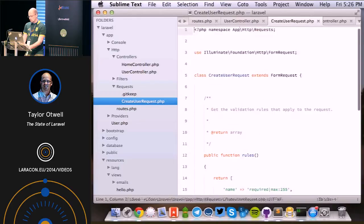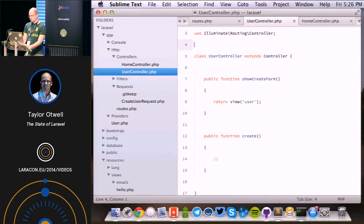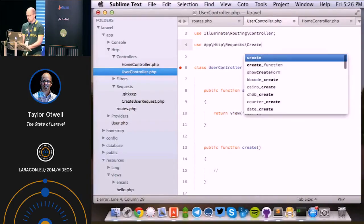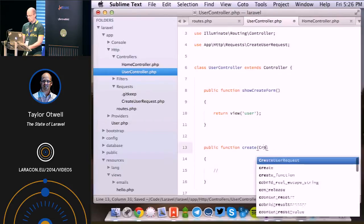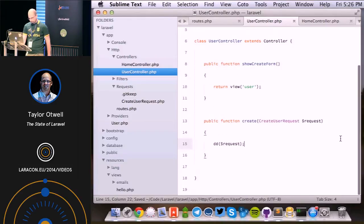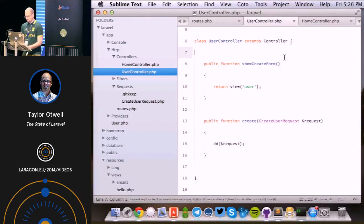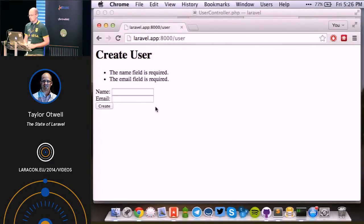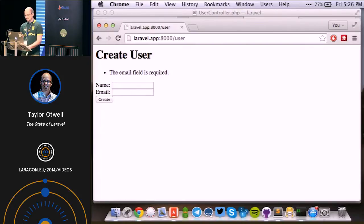So now what we want to do is, this is an app HTTP request. So back in my user controller, I'm just going to use that class. And I'm actually going to type hint it right here. We'll just dump it out if we make it this far. Okay? With me so far? Okay, so this validated without us doing much of anything. We just type hinted it. If I fill in this name field, you can see that passed, but email is still required.